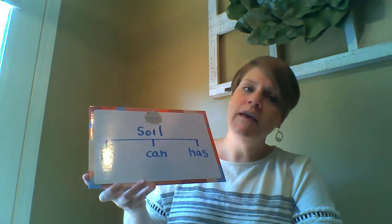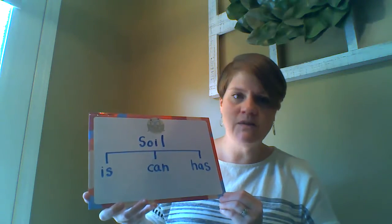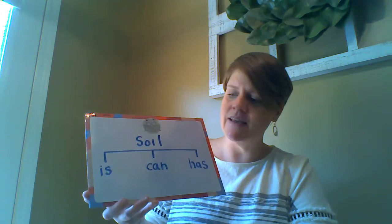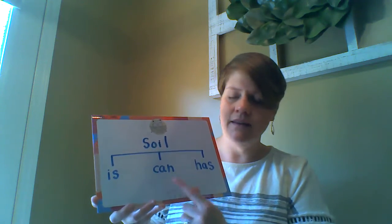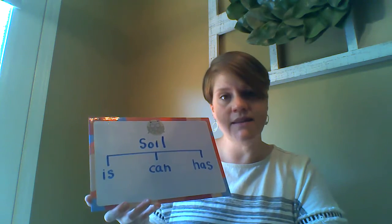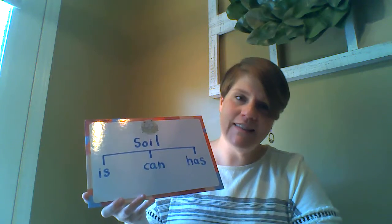And remember, when you are writing these sentences, you don't have to say soil every time. You can say soil is, and then tell what it is, and then you can say it can, and then it has. And don't forget your rules for writing sentences. You need uppercase letters at the beginning and your punctuation at the end.